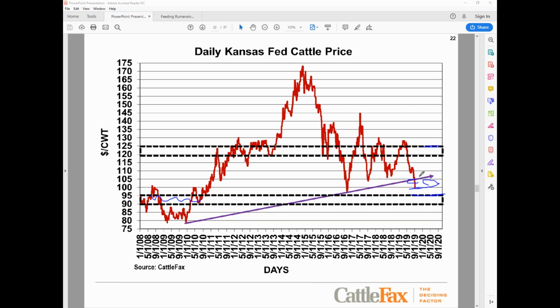There's one thing that we are concerned about, though, as one reason why we may not reach that 125 level, and that is if we lose currentness in the fed market. Luckily, we came into this situation after the packing plant fire very current. People were marketing cattle on schedule or even ahead of schedule, and this was supported with lower carcass weights all the way through the summer.